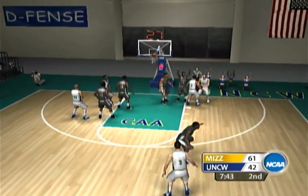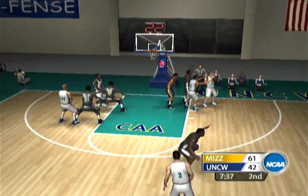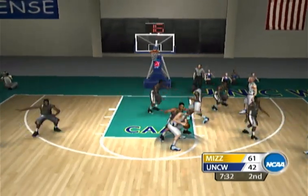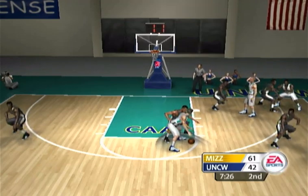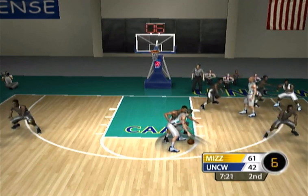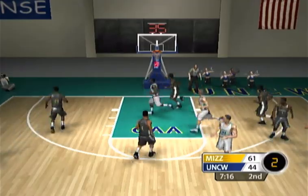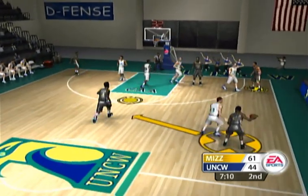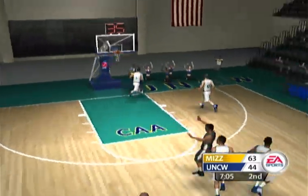Little down screen. There's that horizontal screen across the lane. On the shot clock. He shoots from the top of the key. And it rattled around, and he got the shooter's roll. With the J. Scorches the net.